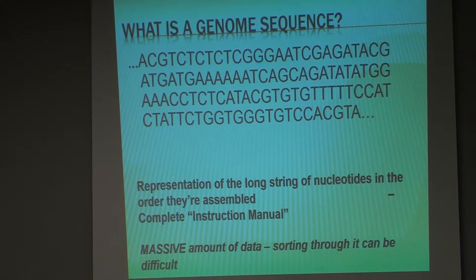We hear that in the news. Actually, driving up here, they were talking about how they've sequenced the octopus genome now. Yay. Yeah, I bet that's a big relief to everybody.